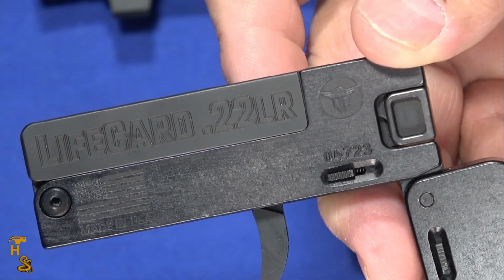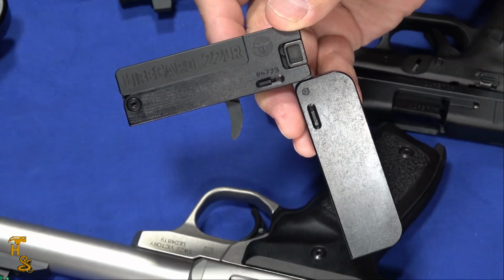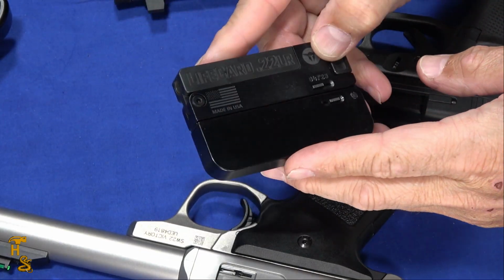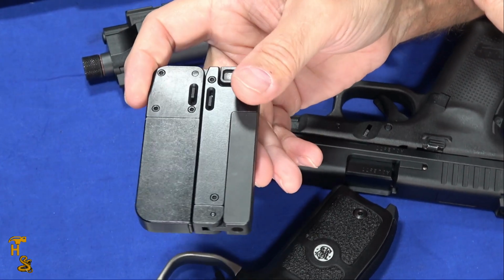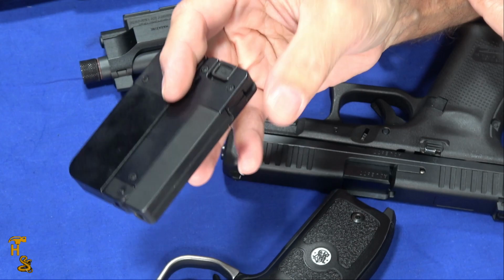This is kind of meant as a get-off-me gun. It actually is designed as a self-defense gun, the gun of last resort, the last round kind of thing, and a get-off-me gun. But it is kind of cool just because of what it is, because it folds up into basically a credit card size. Of course, obviously a lot thicker than a credit card.